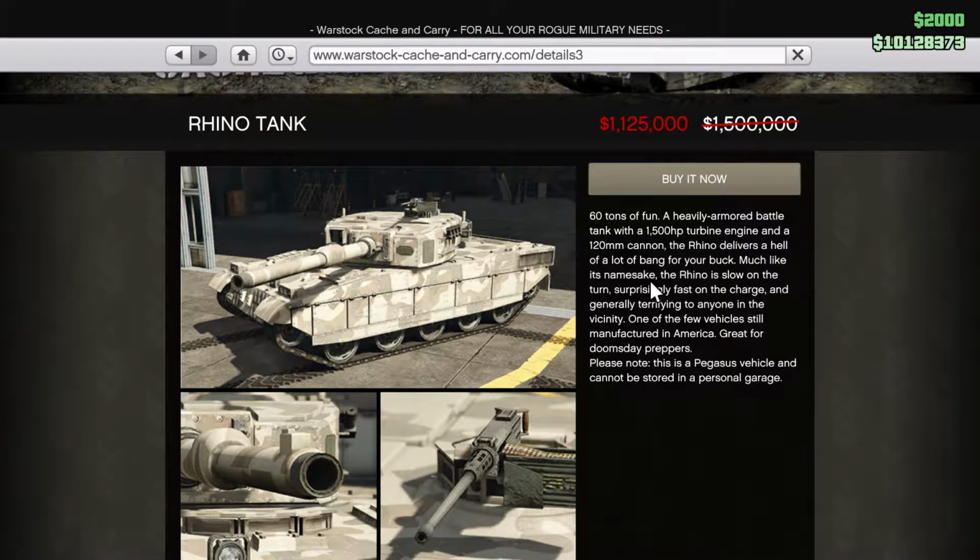Much like its namesake, the Rhino is slow on the turn, surprisingly fast on the charge, and generally terrifying to anyone in the vicinity. One of the few vehicles still manufactured in America, great for doomsday preppers. Please note, this is a Pegasus vehicle and cannot be stored in a personal garage. All right, so you have to call Pegasus for this one.